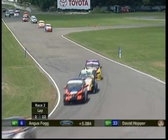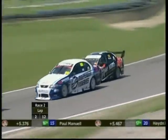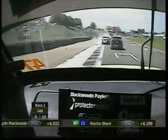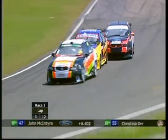So there you have it. It's amazing how quick fortunes can change. Craig Baird's got the right side mirror off the door, flapping about. Eddie Bell battling there with John Penny for position 13. Back on board with McIntyre, who still scored in the 19th position, as Lockwood's trying to get by Craig Baird.